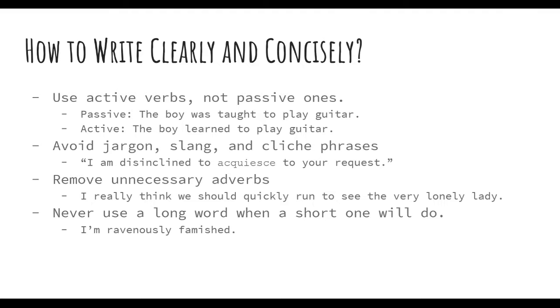And of course, it was appropriate tongue-in-cheek for the scene, but just an example of how too many words confuse the meaning instead of make it clear. We also want to remove unnecessary adverbs. See if you can spot the ones in this sentence.